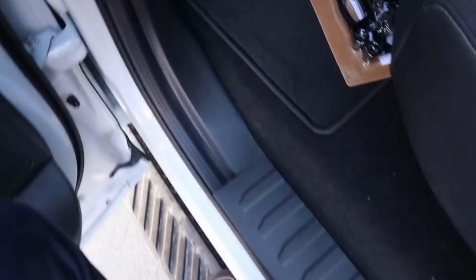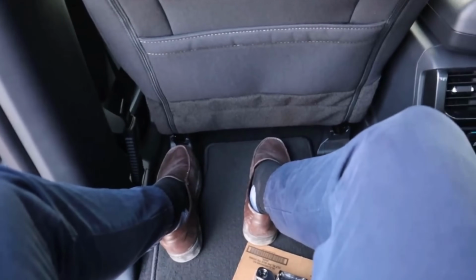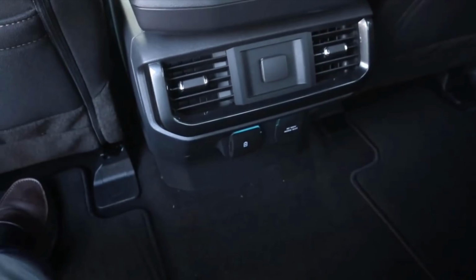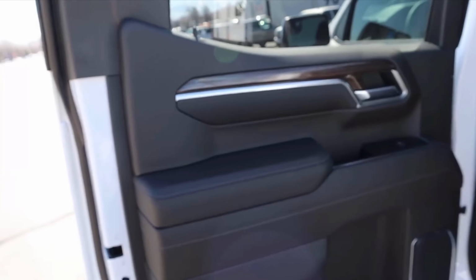You can see the design's pretty nice on the seats. Legroom's great with the SuperCrew. You can see headroom is also solid. And got a couple of cup holders, and then got the vents down below, and then a bunch of charging ports as well. And then going from that over to the Silverado, notice we got the new door panel here.